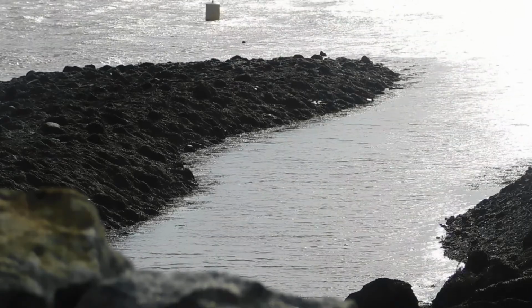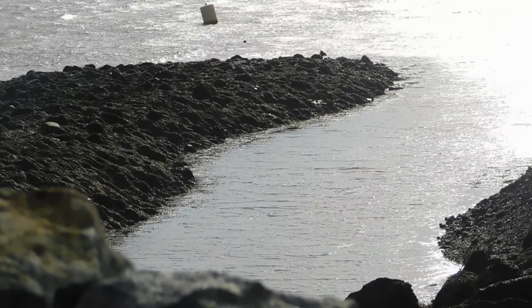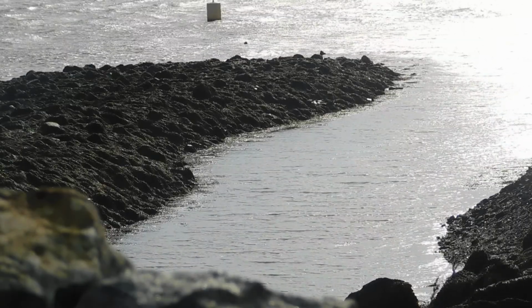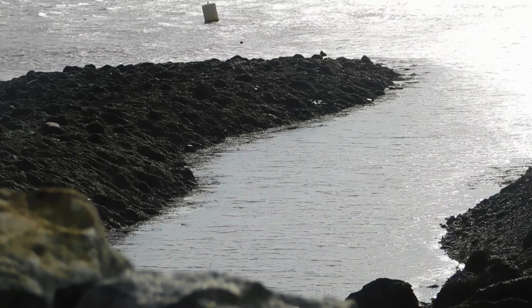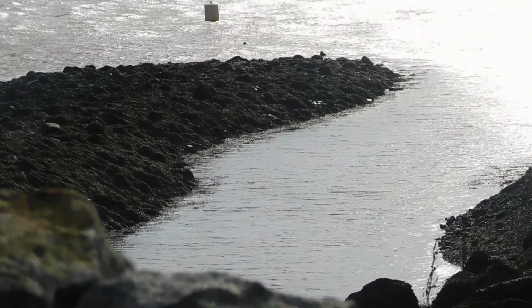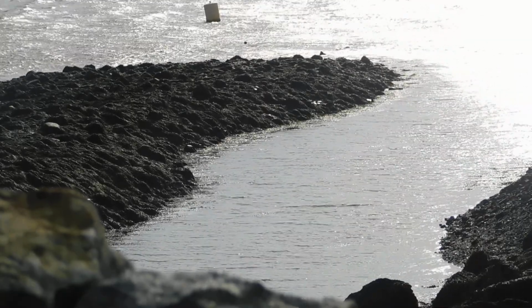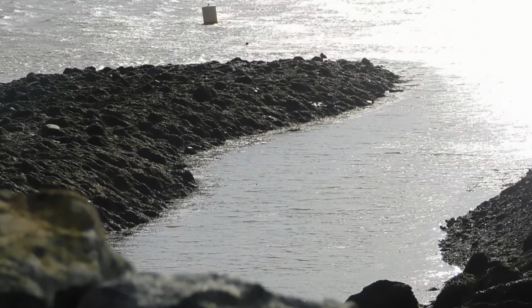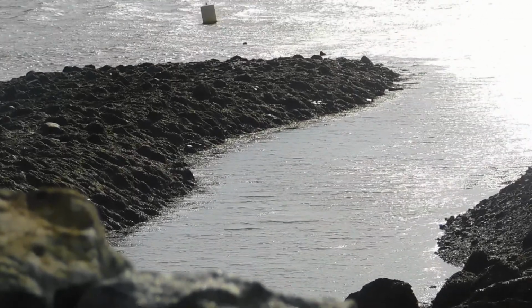That's the lagoon, the tide's coming out. I'm hoping for seal activity by the yellow buoy or something to land in the lagoon as the water gets warmer.